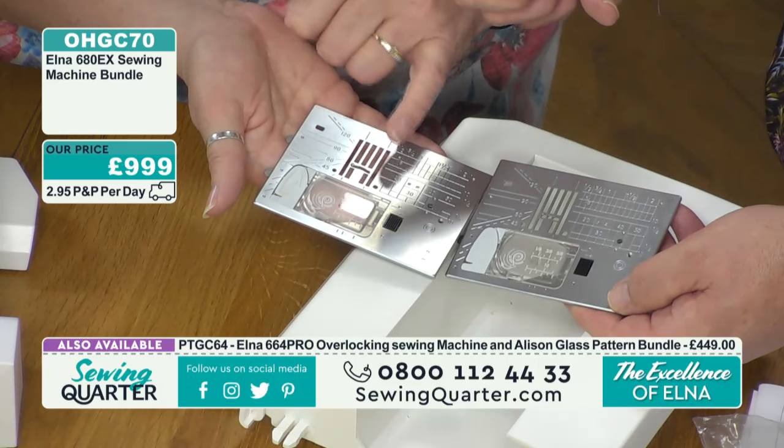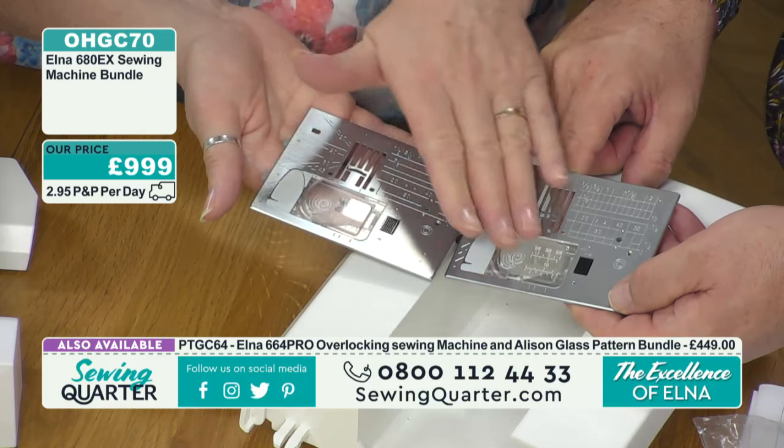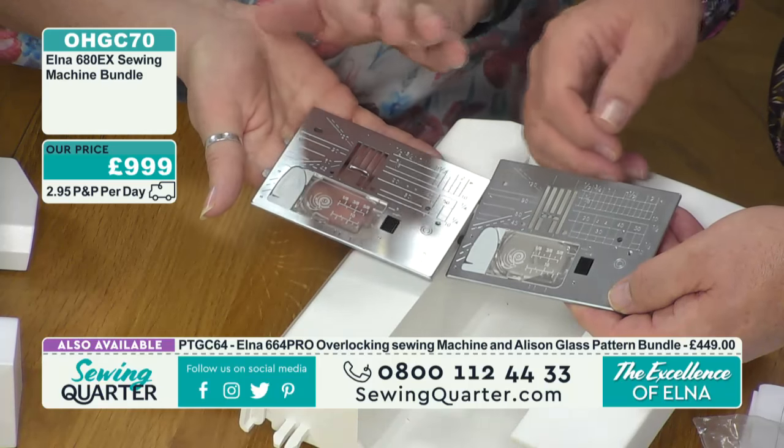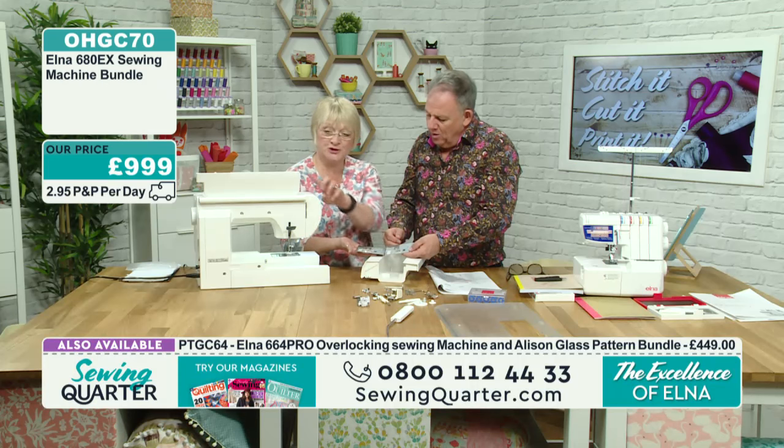Oh, because if you're going to be on wide, the width. Yes, this will not let you do it. It knows if you put that on. So if you've got that on and you try and do a wide stitch, it won't let you do it. That's fantastic. It will block out everything except the stitches that you can use, which are shown inside the lid.